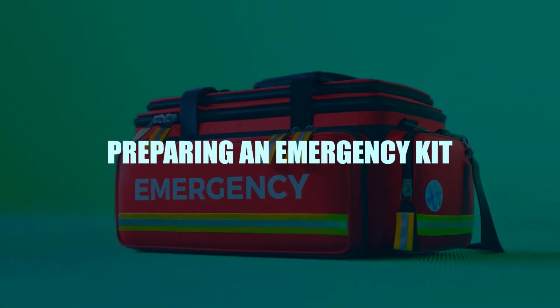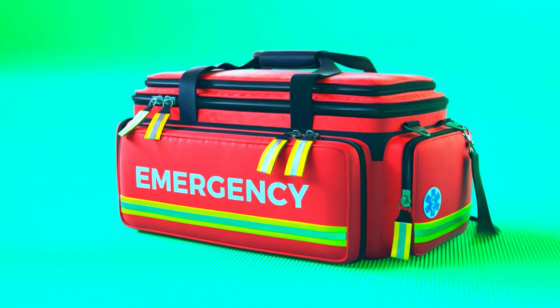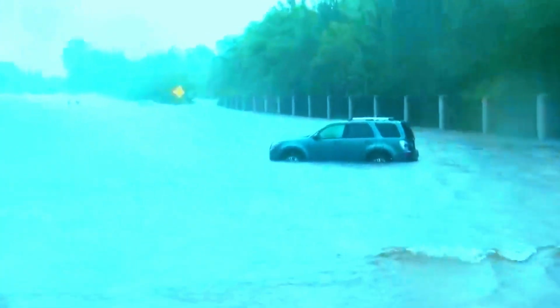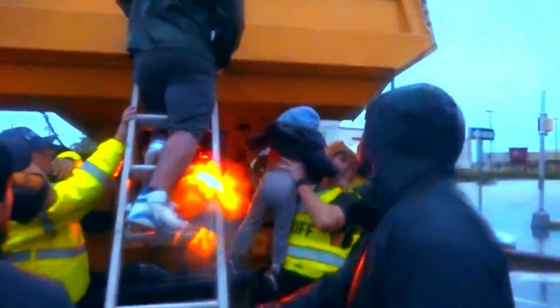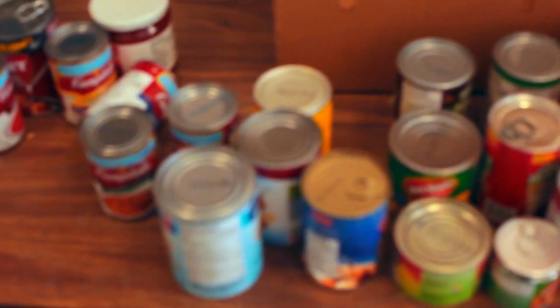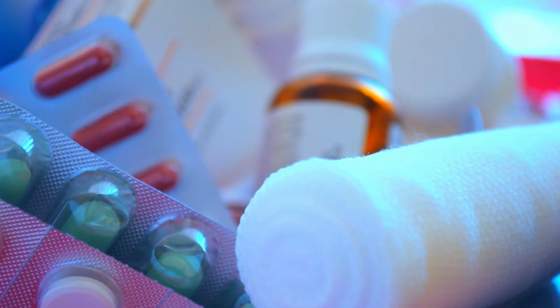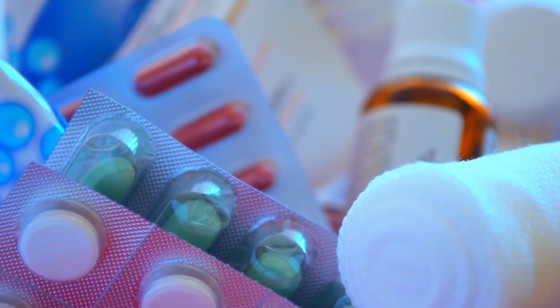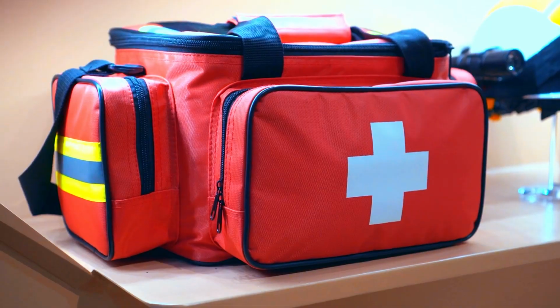Third, preparing an emergency kit always comes out as a smart idea. As we have seen during Hurricane Harvey in 2017, many people were left without food and water for days because they did not have enough supplies. Ensure you have enough non-perishable food, water, and essential medical supplies to last for at least 7 days. Here are some items you should include in your emergency kit.